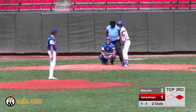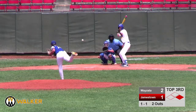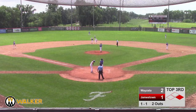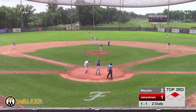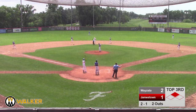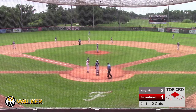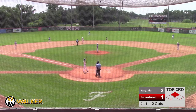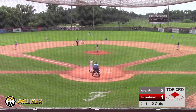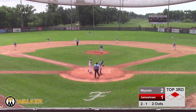It's a 1-1 count to Shope. See what Shope can do. And the runner takes off. He will be in there easily. Safe. The pitch is a little bit off center, where Dobson has to reach over and it takes him a little bit more time to transfer. Shope looking to do a job. Same pitch.